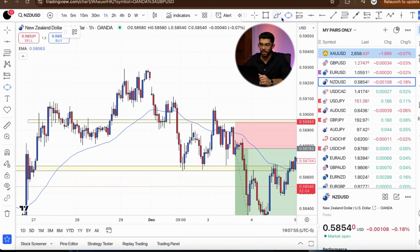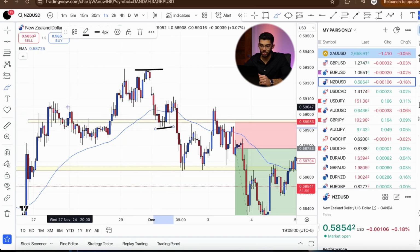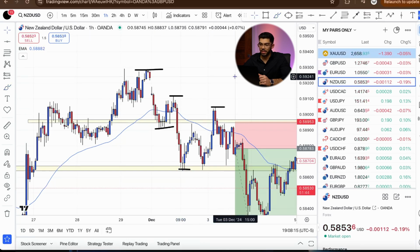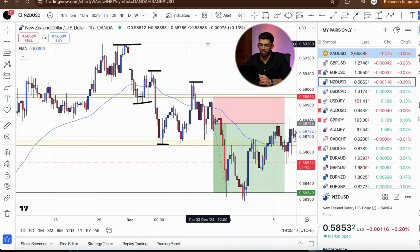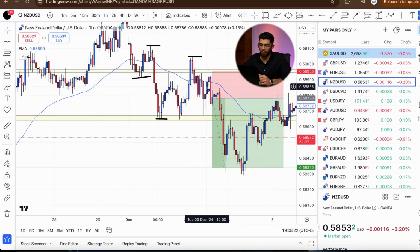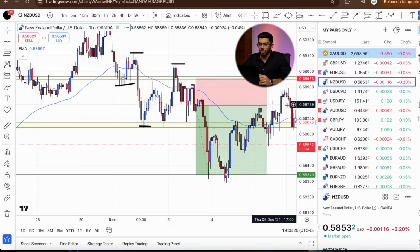After we made this high up here, price made a low. So it found support right around this level. Then price made a high, but this high was lower than the previous high. After that, we ended up making a lower low and another lower high. So consistently, price is going to the downside, price is going bearish, and price actually rejected right off of the moving average once again.